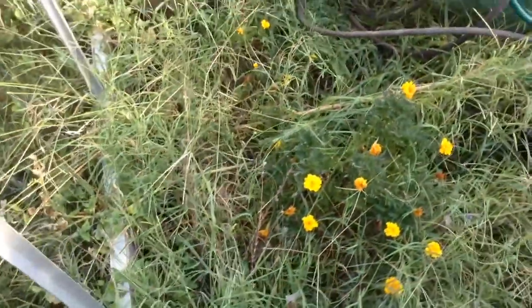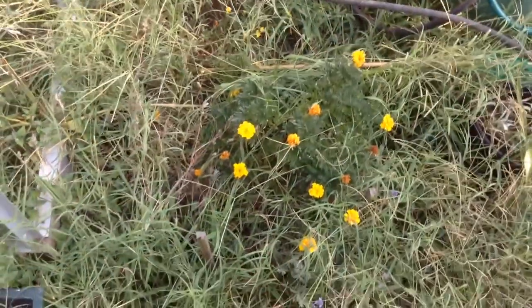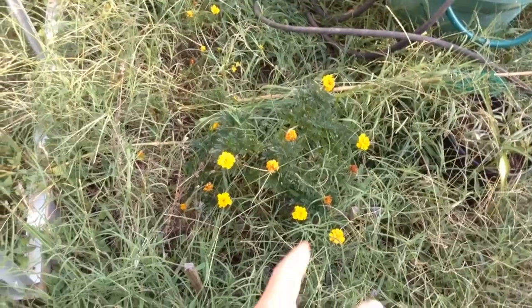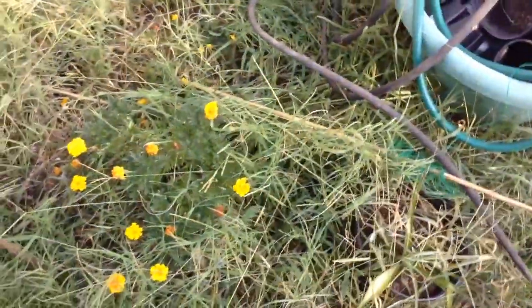Then we go over to the area that I need to mow. No, I need to mow the rest of it too, but this is the worst area. This is where the, what's it called? I can't even think of the name. Lavender. There we go. The lavender, except for one of the bushes, died back for some reason. The other one's still doing good.